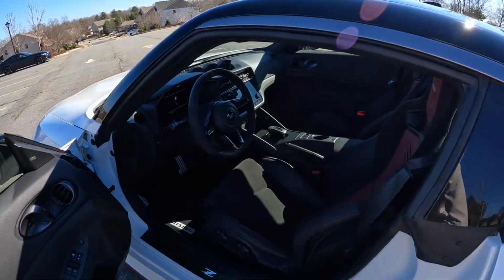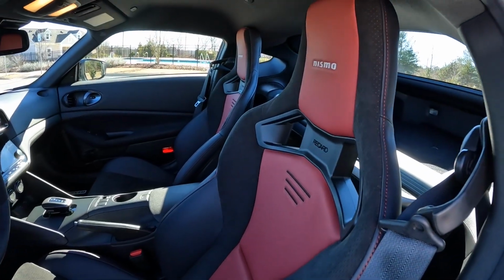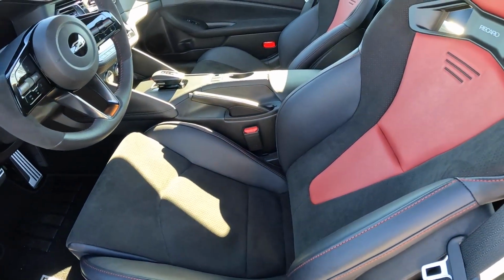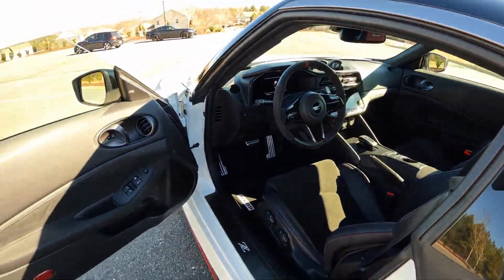And then moving to the interior, my absolute favorite part are the bucket seats. I had a 2016 Nismo, same seats, just a little bit updated design. So comfortable, amazing seats.